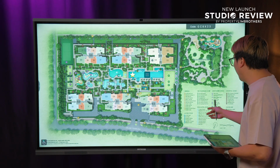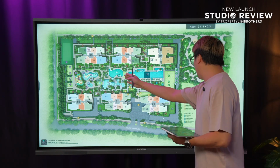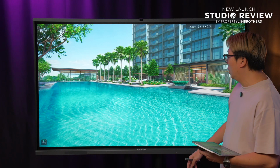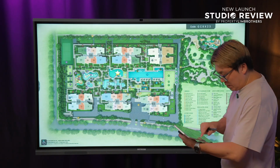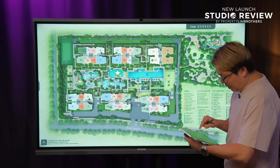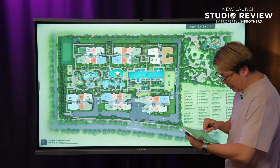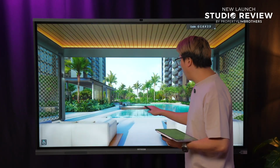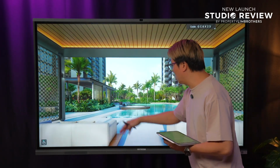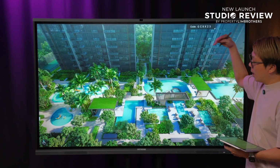The next one, of course, will be the main pool, which is the main lap pool. One of the visuals to show it to you. You have also, this is number 28. Number 28 is actually the relaxation pool with a depth of 0.8 meters. So you can see this is also how it looks like, an aerial view.